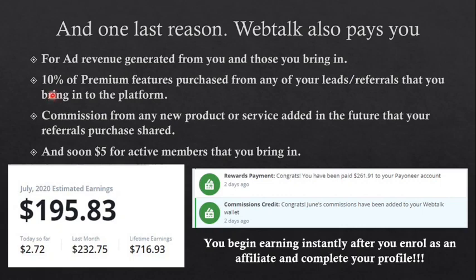Also, they're going to pay you 10% of premium features. So Webtalk is a bit like LinkedIn, a bit like YouTube. You can upgrade if you want extra features. Okay, so if someone does upgrade underneath you, you get 10% of the features purchased from anyone that you bring in to the platform. So that's another bonus there.